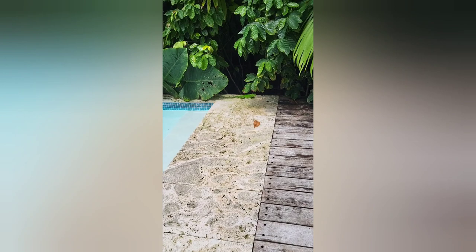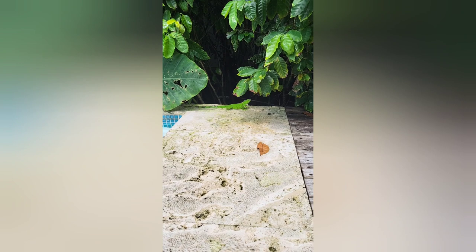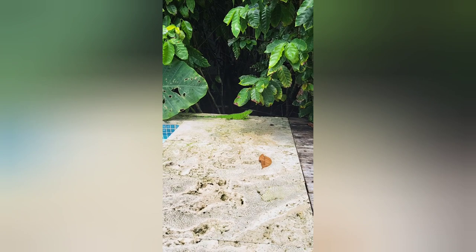Here's a chameleon. Look, there were so many chameleons at the Chameleon Hotel. No wonder why they call it that. So I got a couple of shots for y'all. Here's one. This is a smaller one. I was able to get some that were a little smaller and some that were just a tad bigger than that one.